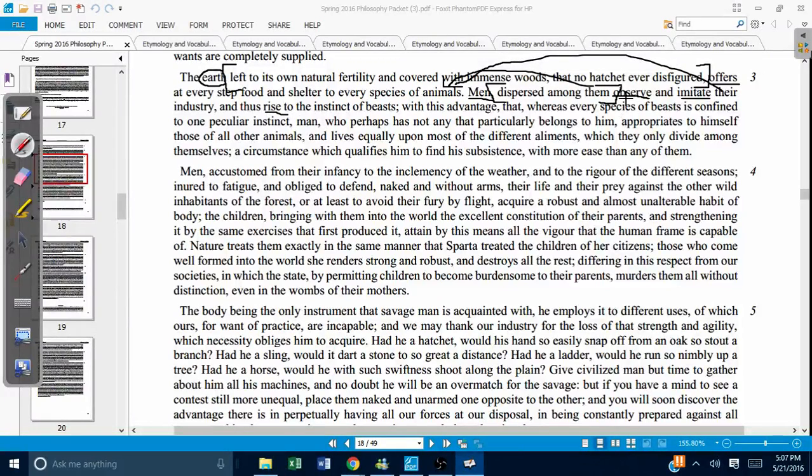So three things men do. They observe, imitate, and rise to the instinctive beast with this advantage. And what's the advantage? Whereas every species of beast is defined and confined to one peculiar instinct, man, who perhaps has not any that particularly belongs to him, he appropriates, and again, man is the subject here, man appropriates to himself those of all other animals and lives equally upon most of the different elements which they only divide among themselves. So what is it saying here? So what distinguishes us from animals? What can we do that animals can't?